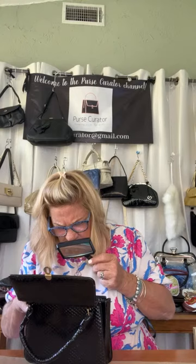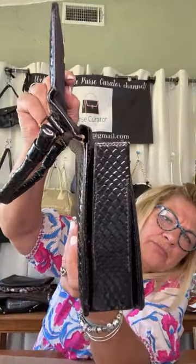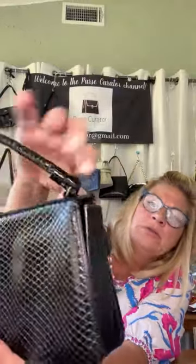There is something on the zipper. Let me see. I can't make it out. Some kind of stamped number. And the side has an issue. You see right here?